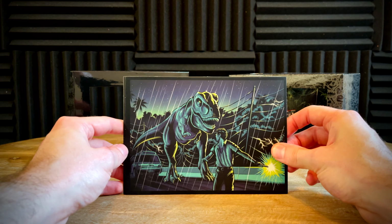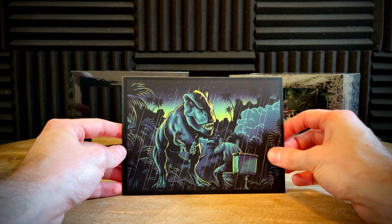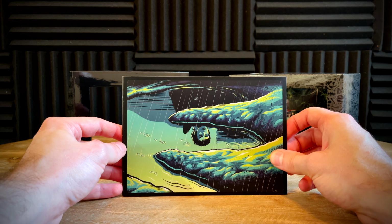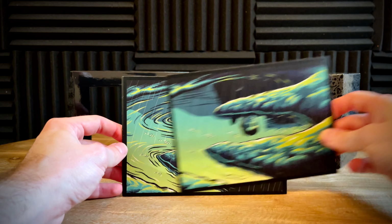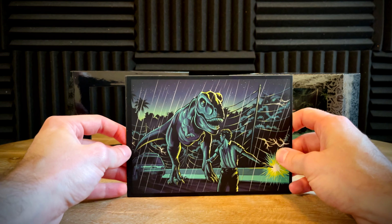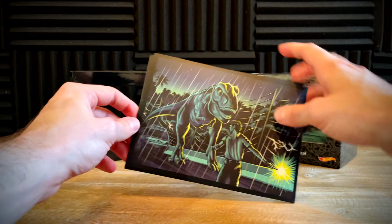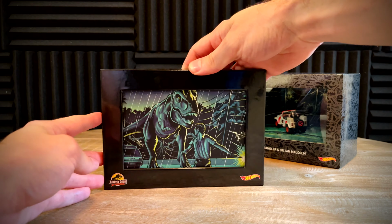Dr. Ian Malcolm running with the flare from the T-Rex. We have Gennaro on the toilet about to get eaten by the T-Rex. We have Malcolm sitting on the back of the Jeep after he's been rescued, seeing the impact tremors and the ripples in the water inside the T-Rex footprint. Yeah, these postcards are pretty awesome. I'm gonna have to figure out what to do with them, whether I'm gonna frame them or something like that. But yeah, these are awesome. And they sit right inside this base like that.